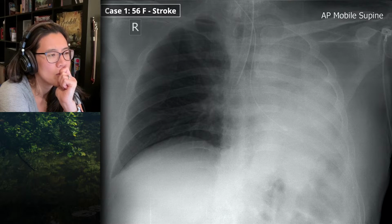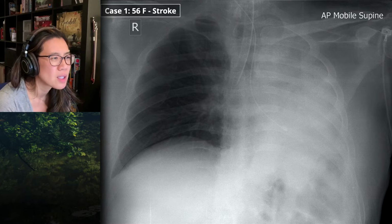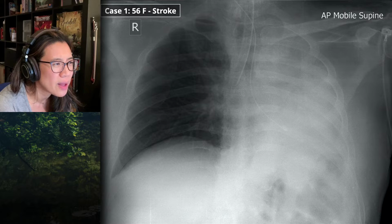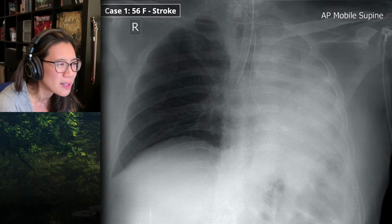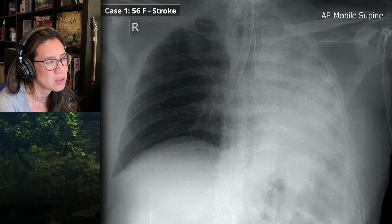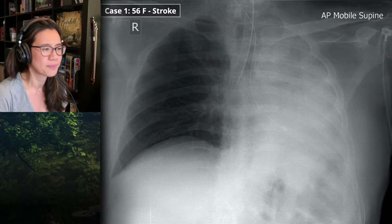Now, you said the ET tube was low in the trachea. How low? It's hard to see exactly where the left main bronchus comes off, but I'm guessing that's actually in the right main bronchus. Yep, it's below the left main bronchus, so it's in the right main bronchus. And that's a classic X-ray of an ET tube in the right main bronchus.